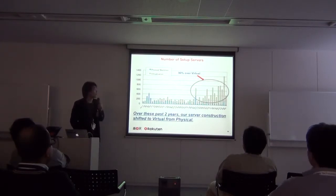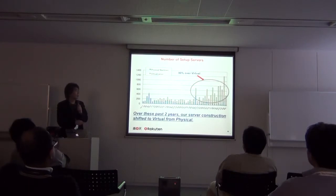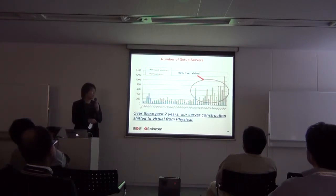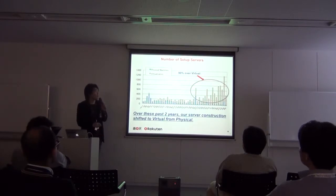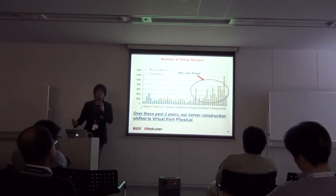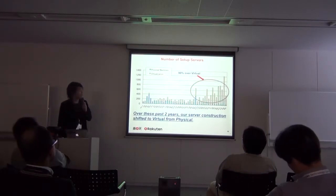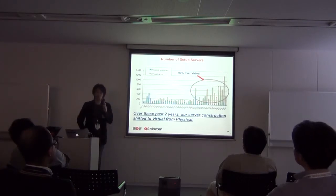This chart shows that last year servers were mainly created as physical servers for the Rakuten environments, but this year over 90% of servers are constructed as virtual. Virtual means our private cloud system. So over this past year, the generation has dramatically changed from physical to virtual.